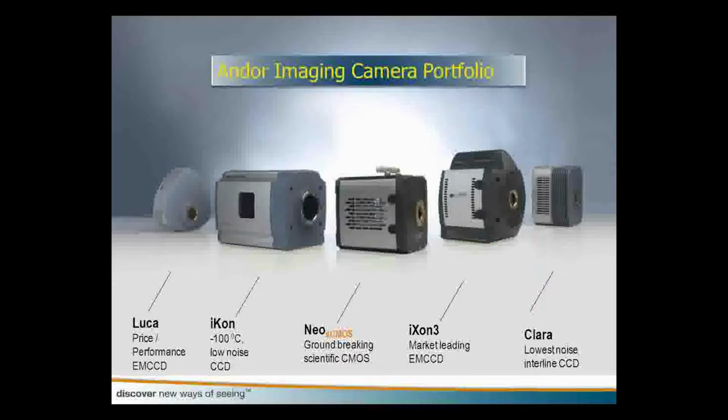First of all, here's a portfolio of our low-light imaging cameras. It's a good representation of the technologies that do exist. We cover a lot of bases with our own portfolio. Working from left to right, we have the Luca, which is a price performance EMCCD, single photon sensitive, USB, and a moderate frame rate. The iXon, which you can see next to it, is a very deep cooled, back-illuminated traditional slow scan CCD. So they would still have a lot of usage in applications that more usually require longer exposures. Next to that is the Neo sCMOS, and we'll spend a good bit of time talking about this technology.